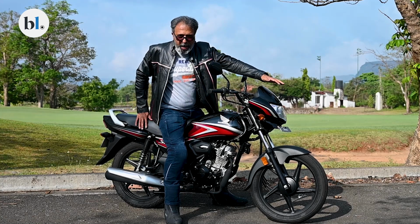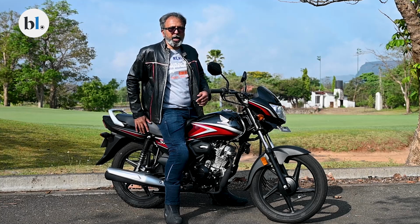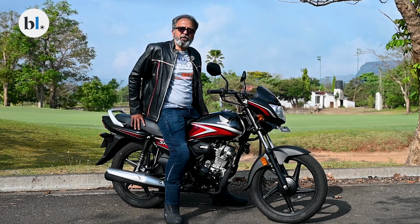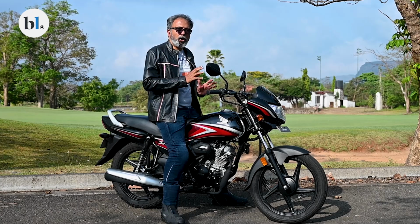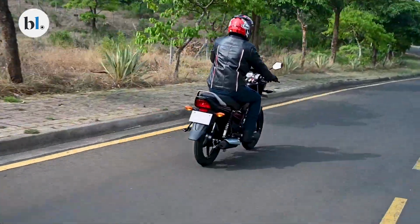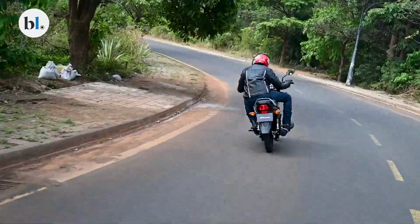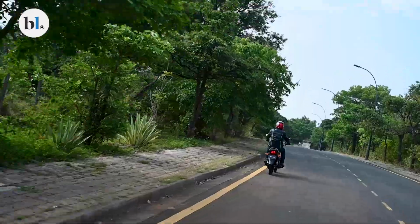You only get halogen headlamps in the front and analog dials for instruments, but you still get a very, very practical 677 seat. Honda is, of course, considering the fact that a lot of these riders are going to be having pillions who sit sideways, so that's going to help with the longer seat. And you also get 168 ground clearance, which means going over speed breakers, going over really bad patches of road shouldn't be a problem.